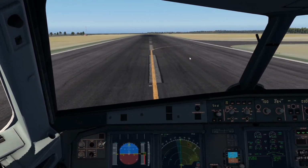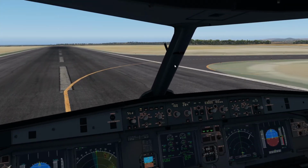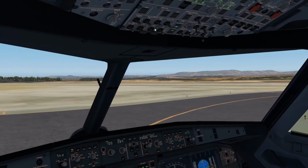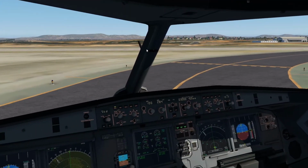We'll bring it to a stop. For some reason, my ground noises seem very loud there. My call-outs seem very loud as well. Don't know. Anyway, right turn here. Land lights come off. Leave the taxi lights on.